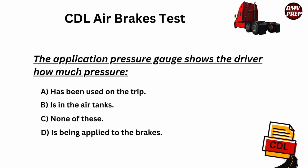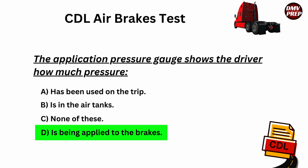The application pressure gauge shows the driver how much pressure: A. has been used on the trip. B. is in the air tanks. C. is being applied to the brakes. D. none of these. The correct answer is D. is being applied to the brakes.